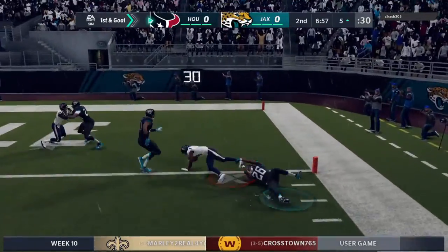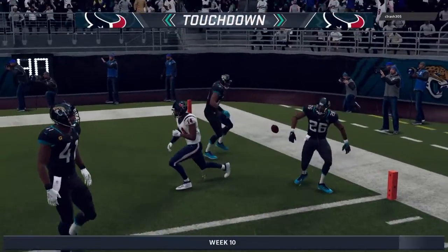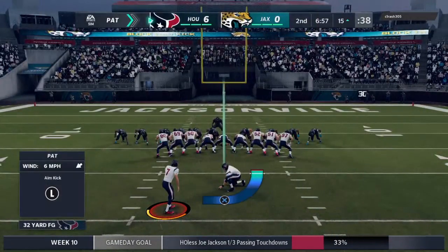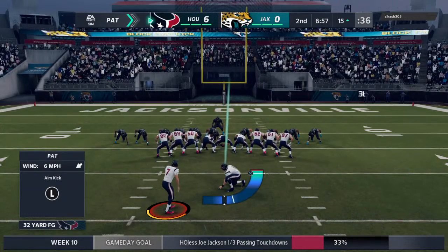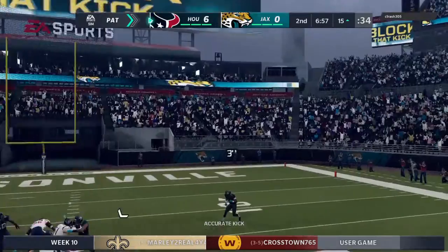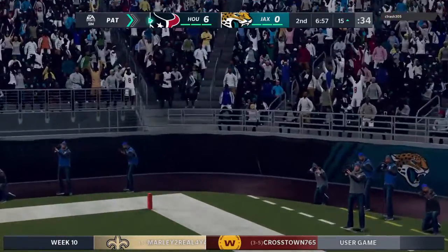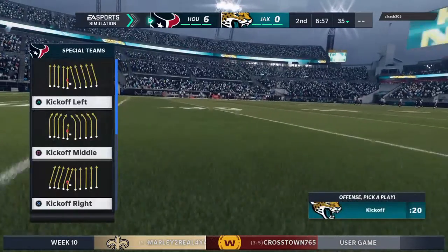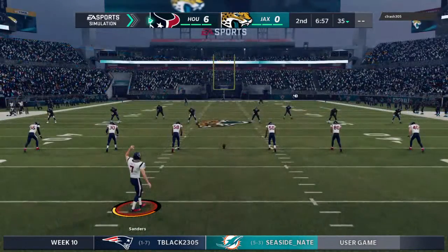He'll find Diggs once more on the completion, and he'll take this one in for a Texans touchdown. Stefon Diggs. His 6th touchdown of the season as his guys are first onto the scoreboard here this afternoon. Oh, how about this? No good. Just his 2nd miss of the year. And our score will stay right where it is.